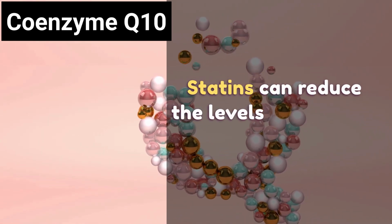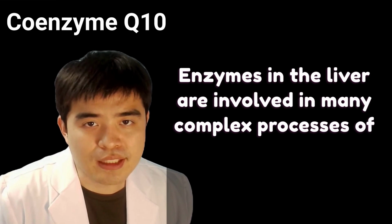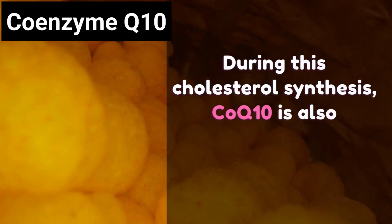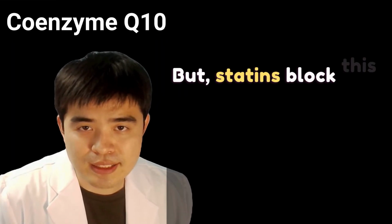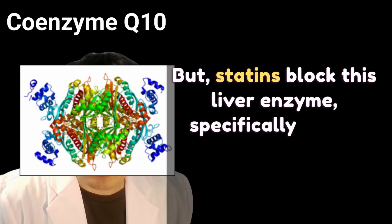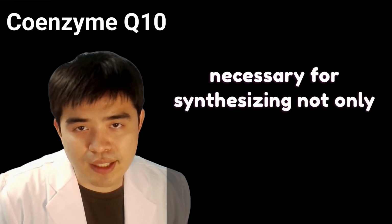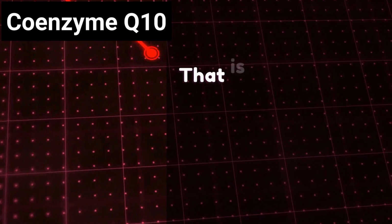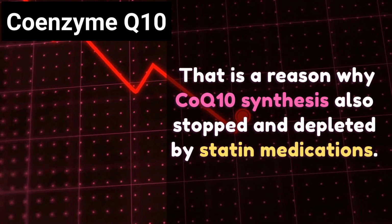Statins can reduce the levels of coenzyme Q10 in the body. Enzymes in the liver are involved in many complex processes of making cholesterol. During this cholesterol synthesis, coenzyme Q10 is also produced through similar pathways. But statins block this liver enzyme, specifically called HMG-CoA reductase, necessary for synthesizing not only cholesterol but also for coenzyme Q10 synthesis. That is the reason why coenzyme Q10 synthesis also stopped and depleted by statin medications.